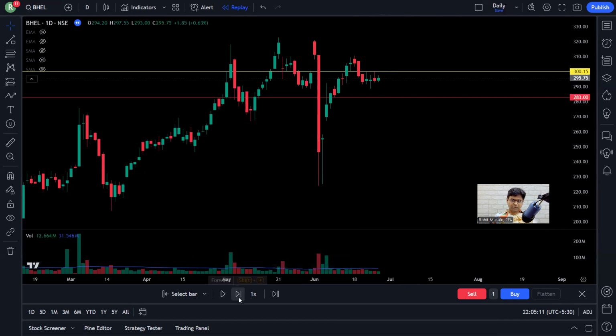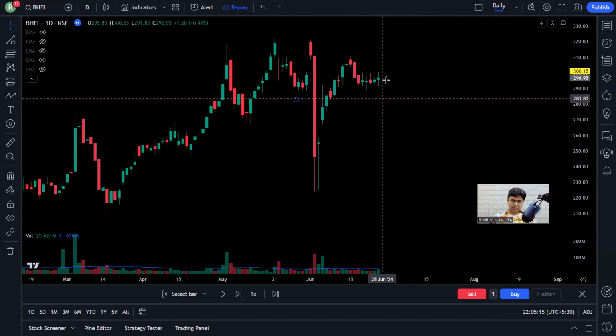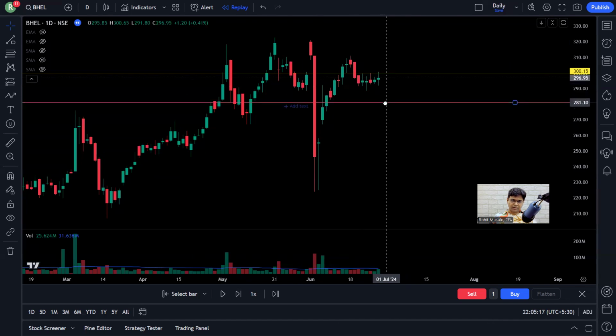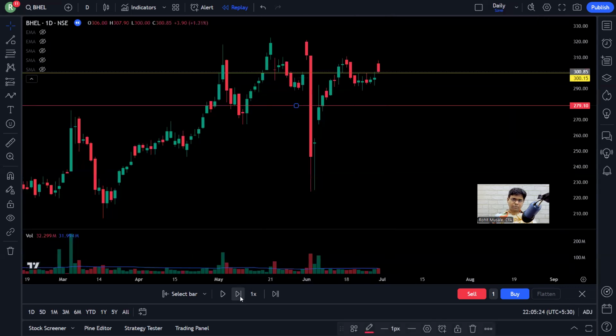Let's see what happens. My order gets triggered. I don't do anything because my stop loss is 8%. This red line is my stop loss. It should be somewhere here, 8% below. Next, it starts to go up.